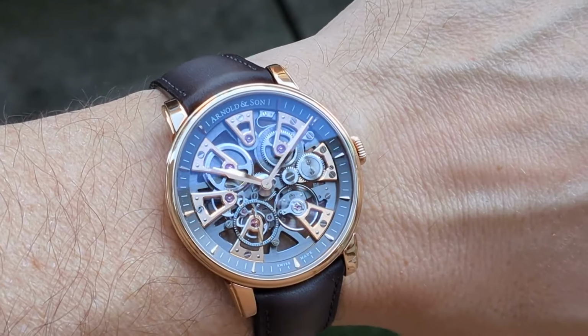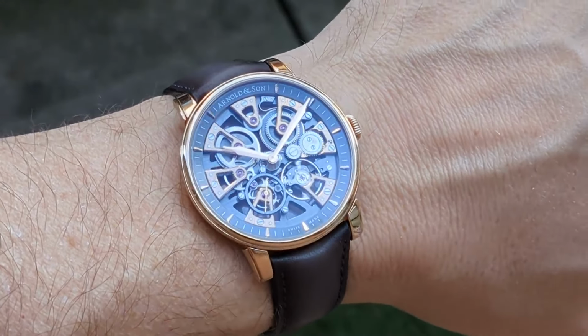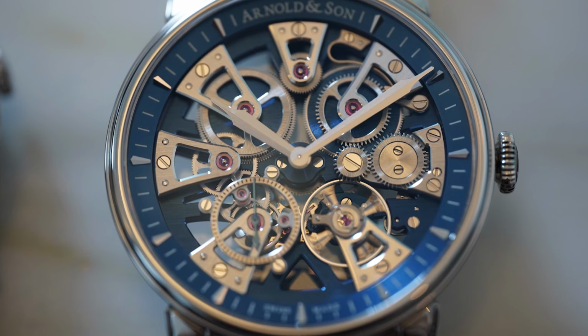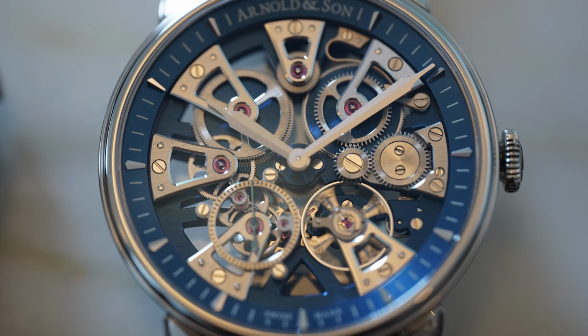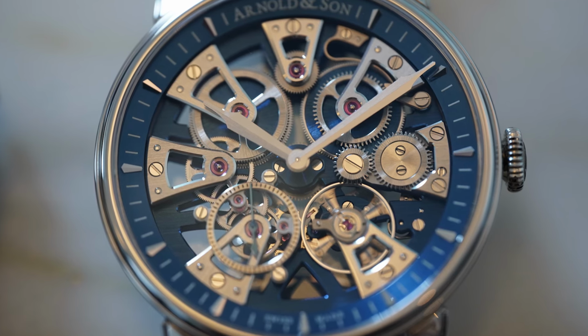That comes in at around $32,100. And the most affordable watch on this video, I think, is the stainless steel version on the bracelet that came in at $17,600. And I have to say, it is no slouch. It looks as good as all of the other watches that I got my hands on, except for maybe that Moonphase, that 3D Moonphase, which is just a showstopper.